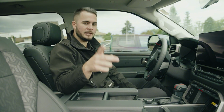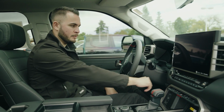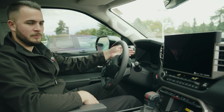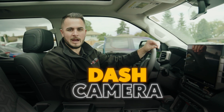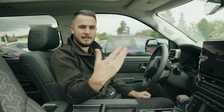Now, another really interesting thing, and I'll show it on the screen very shortly, but if I actually put my foot on the brake and start this vehicle up, it actually says Tundra written across this screen, which I think is a really, really cool touch. Now, that beeping is just a dash cam that we have installed on the vehicle, just telling the driver that the vehicle is actually ready to go and it's ready to record if need be.